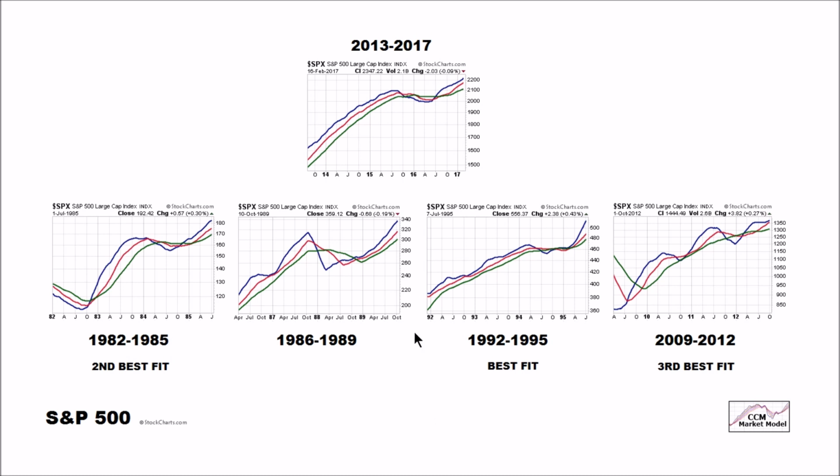As you might have guessed if you studied charts, the top chart here is the present day. This is 2013 to February 16th, 2017. So this is as of Thursday's close. This is 1982 to 1985, 1986 to 89, 92 to 95, and 2009 to 2012.